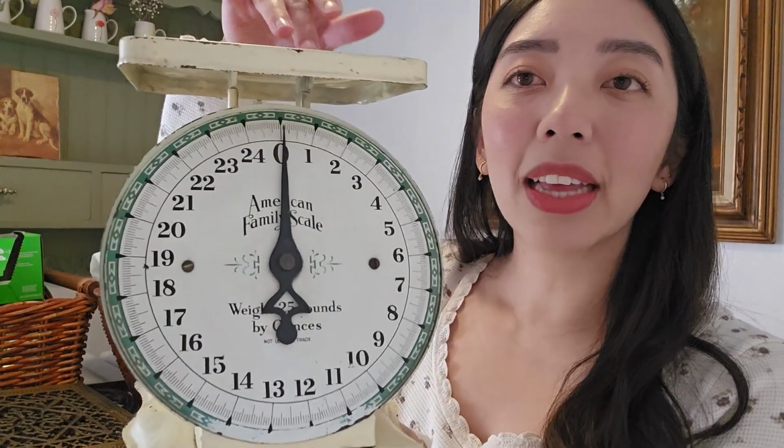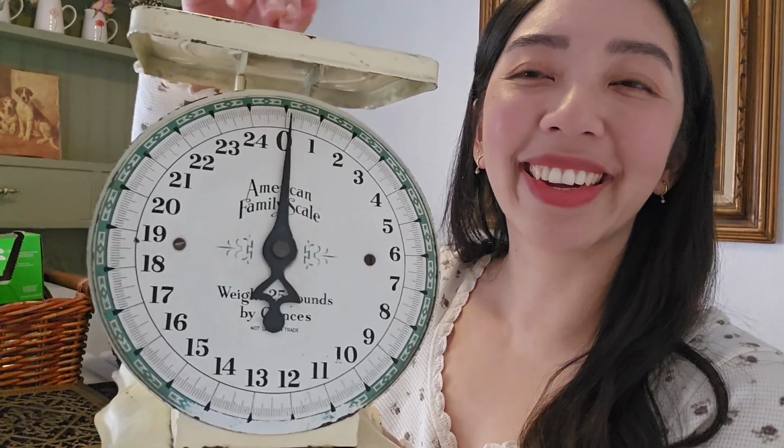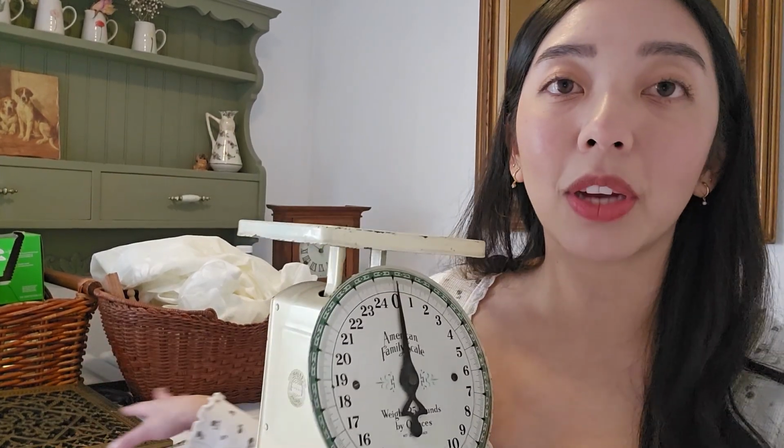The next thing I got is this scale. I loved how it has a cream color, and it does work. So if I do need to weigh anything, this is great, but I really just got it mostly for decor. Maybe I'll put a vase on top. This I'm hoping to put on top of my washer and dryer, since I am planning to put a countertop on top of them.